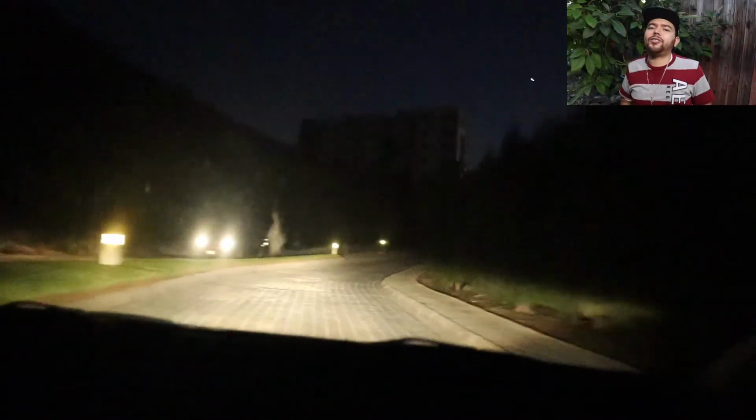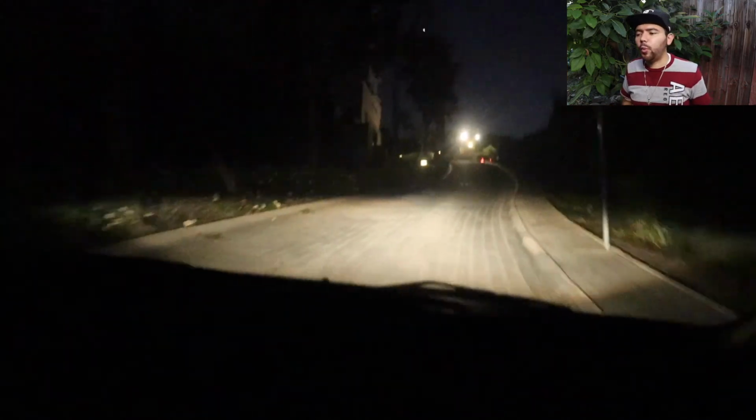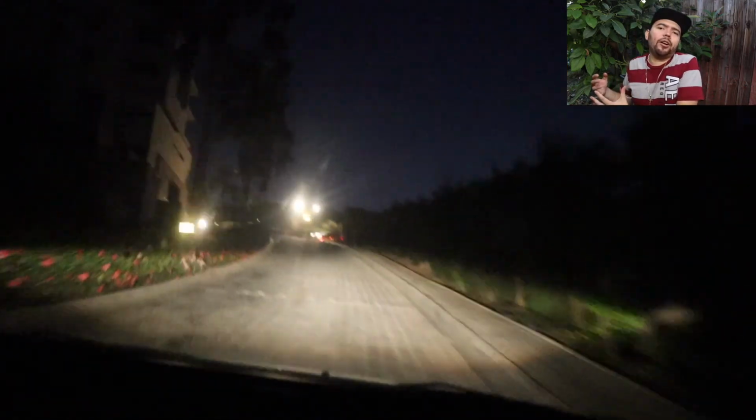Okay, now we are going back to the Airbnb because we got some carne asada waiting for us. The pool is waiting for us. And this is where our Airbnb is at. We're actually going to pass by the mountainside where you can see all of Cabo. Take a look at this, you guys.